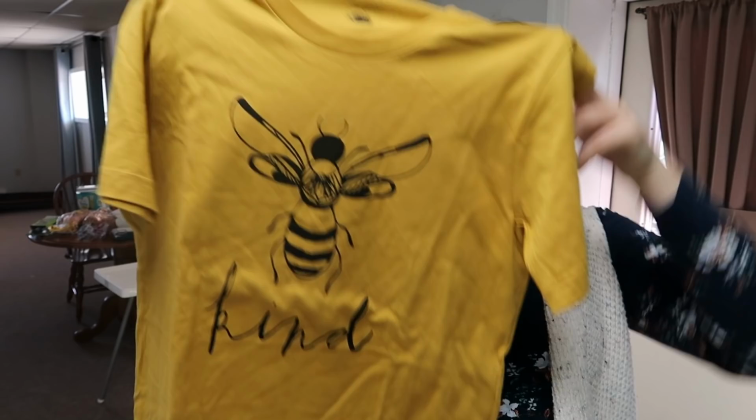So let me show you the shirts that I got. And right now, which I don't know how many weeks this will last, they're doing a sale, $10 a t-shirt or two for 18 on their inventory from last year, trying to clear that out. So if you want some cute t-shirts, go over and snag yourself some. So here's the first one I got. It has a B on it and says kind. It's just a cute summer tee.